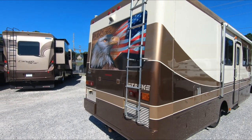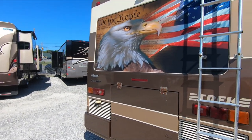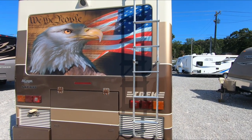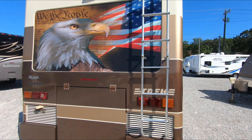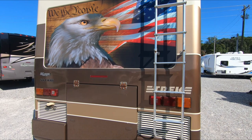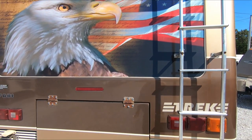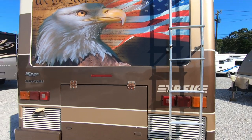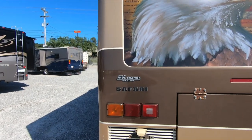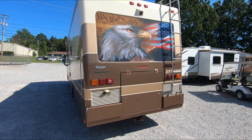Now, guys, I don't think this is what was on at factory, although it may be, because it does have an eagle on it. Got the patriotic theme. I've just never seen a Safari with that on the back before, which looks great. I love it. Usually it's got an African scene or Safari scene, and this one doesn't have an artist signature on it either. So this is maybe something that one of the previous owners put on after the original one. But it looks great, guys. Gives it a unique look.